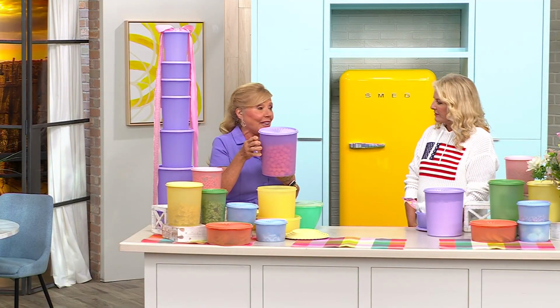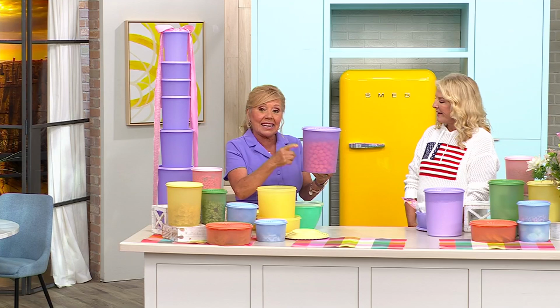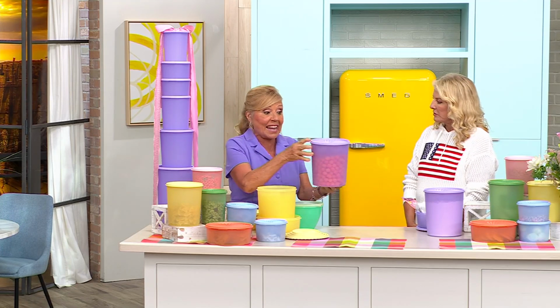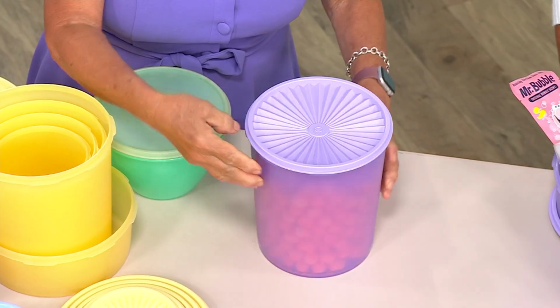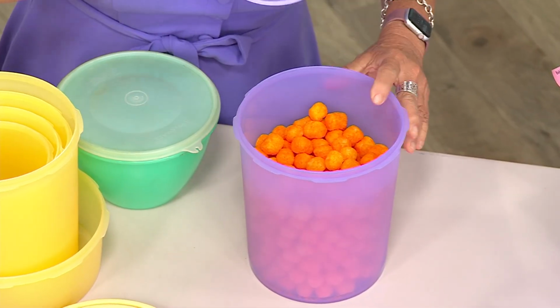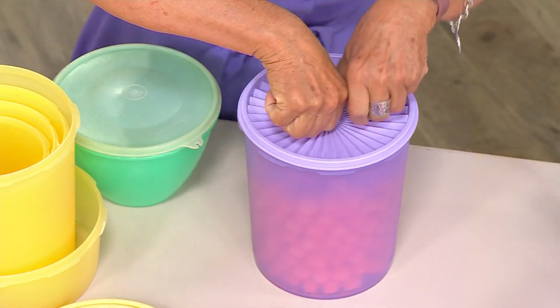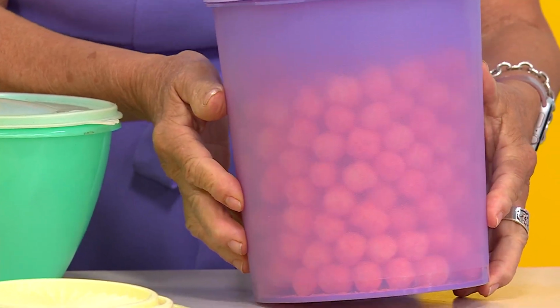Now, I did have someone say to me on one of my Facebook pages, well, you can see through it, it must be thinner. No, this is a brand new technology where we could keep that very strong, firm polymer that we could actually stand on. We're giving you that amazing heritage lid, that sunburst lid that you adore. But by the sheer, now it's easy to see what's inside your container, and we can see how much we have left.